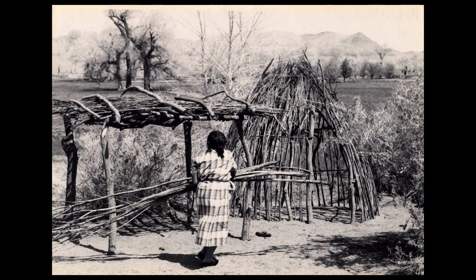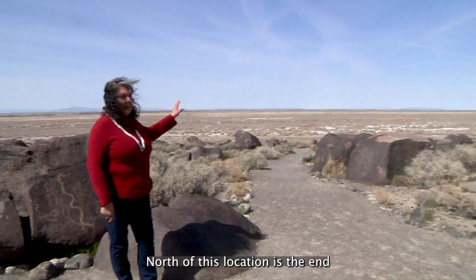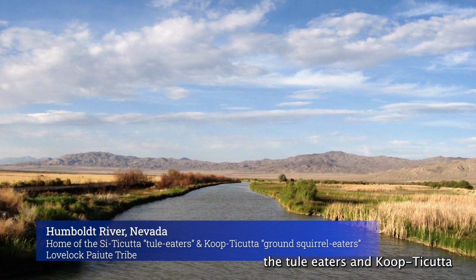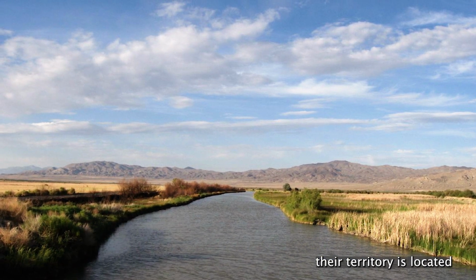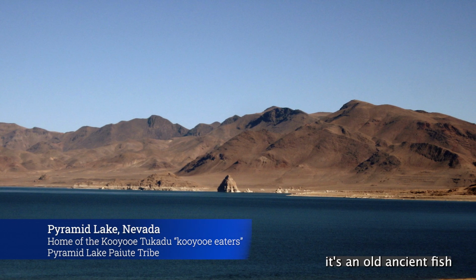Archival photographs of indigenous woven houses, images of land features. The Pony Express crossed the traditional homelands of different indigenous groups in the land that eventually became Nevada. Northern Paiute Donna Cassette points out land features. North of this location is the end of the Humboldt River, and that's where the Sidica, the Tule eaters, and Kuptikutta, which is the ground squirrel eaters, their territory is located. And a little bit further on would be Pyramid Lake, Kuyuitikutta, the Kuyui eaters. It's an old ancient fish.